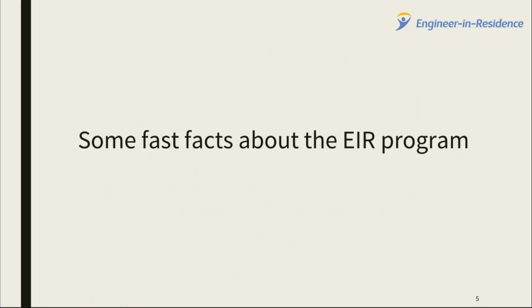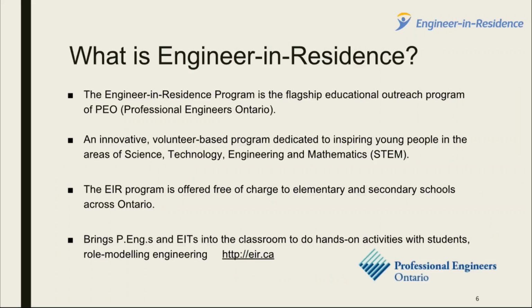So starting off with some fast facts about the EIR program. So what is an engineer in residence? Hopefully all of you know by now, but if not, I'll quickly go over it. So the Engineer in Residence program is the flagship educational outreach program of the PEO, which is the Professional Engineers of Ontario. It's an innovative volunteer-based program dedicated to inspire young people in areas of science, technology, engineering, and math, or STEM. The EIR program is offered free of charge to elementary and secondary schools all across Ontario. And the aim is to bring PEngs and EITs into the classroom to do hands-on activities with students and role modeling engineering. And our website is EIR.ca.